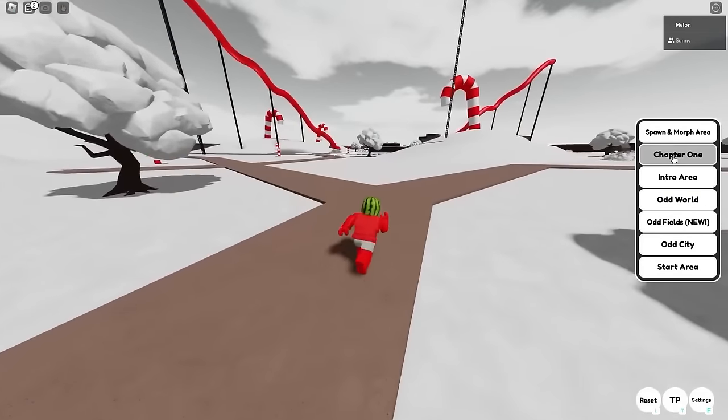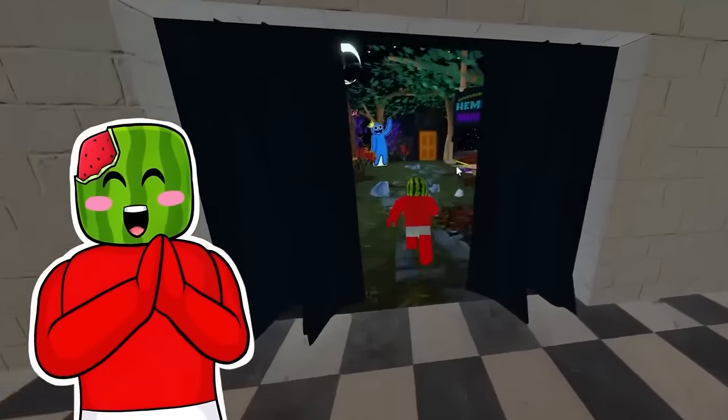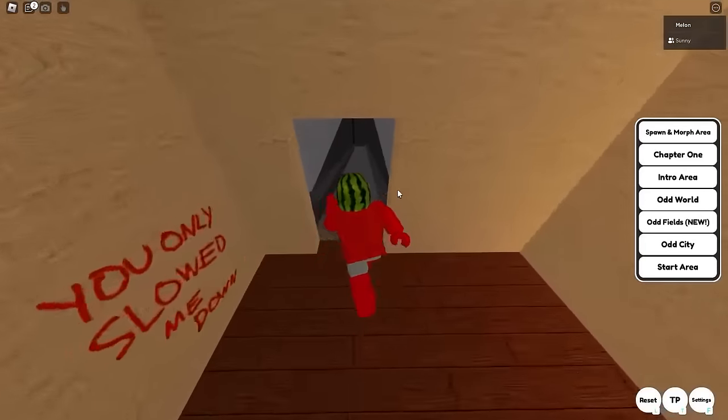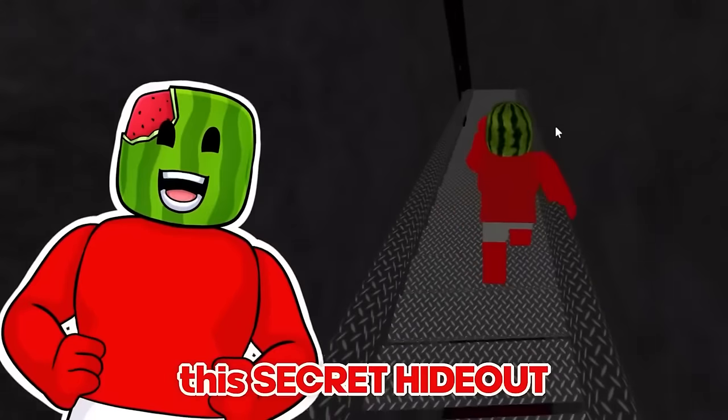Okay, guys, I need to teleport to chapter one because there's this crazy hiding spot I want to hide in. Now that I'm in the blue room, I'm gonna run up the castle and check this out. This door's open and it leads to this secret hideout.